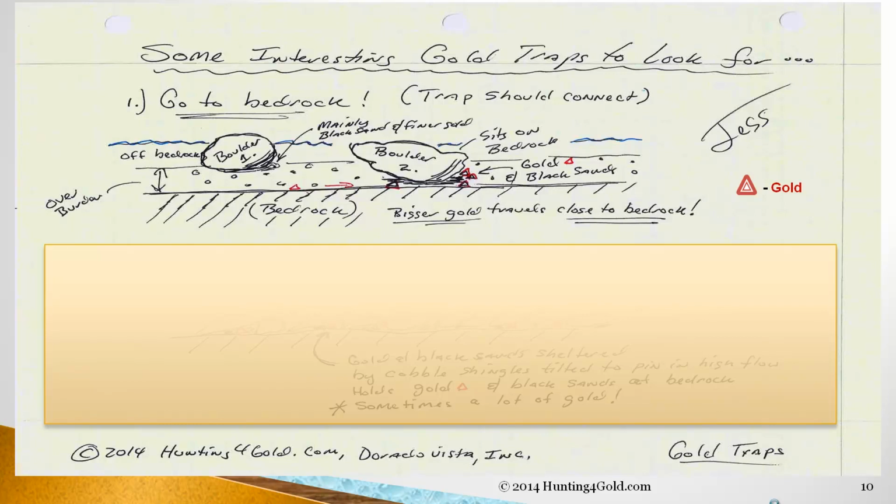It would be flood gold from a prior event that was not as strong as the one that went all the way to bedrock. That's why you always look for that, because that's where the big stuff goes. Bigger gold travels close to bedrock. That's a rule.